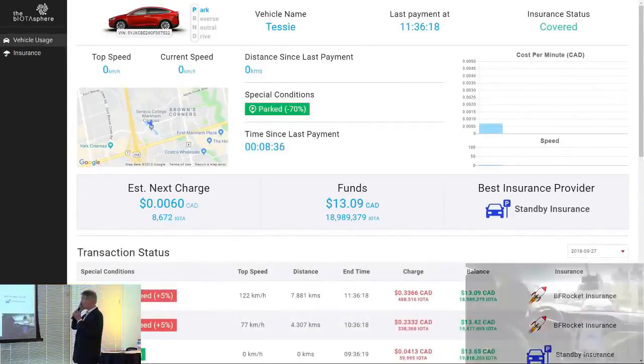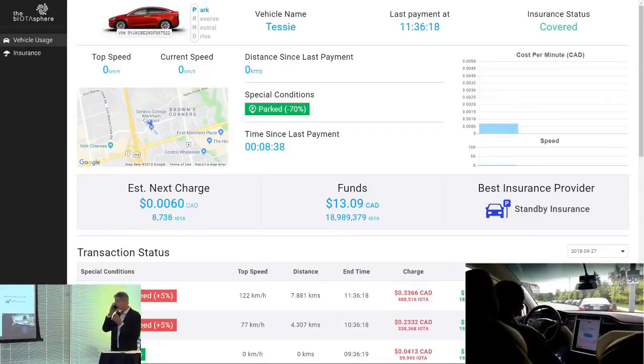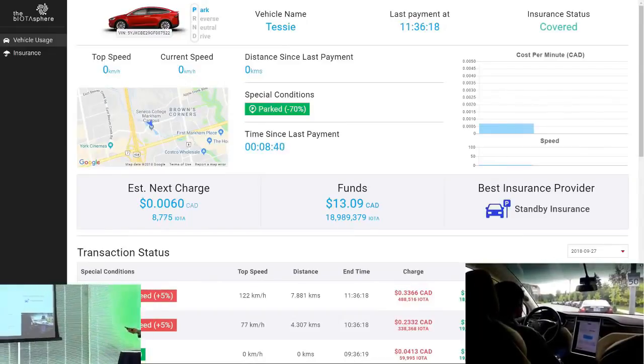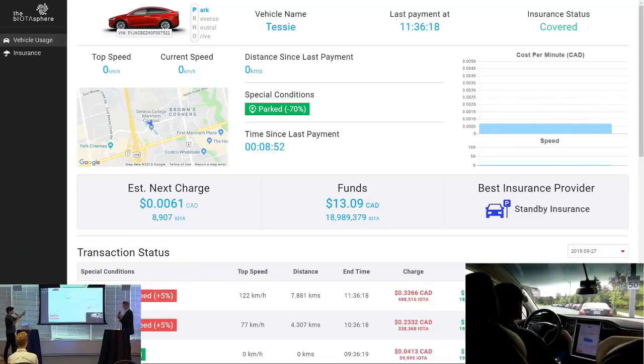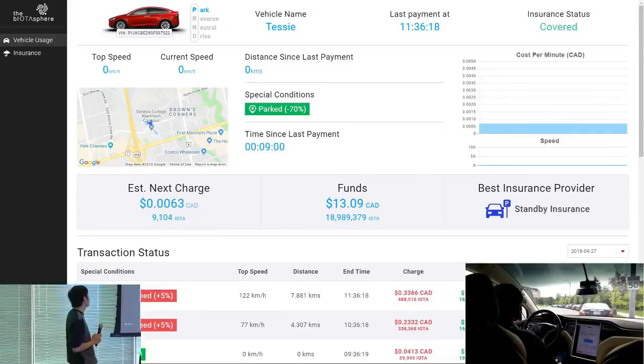The important thing to note here is that all of the insurance coverage is paid for with IOTA. The car has its own IOTA smart wallet, and it's preloaded with IOTA, right? And every time we collect the data and send it up to the Tangle, there is an insurance policy that is purchased. Okay, so we have Carl in the car up at this location.